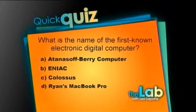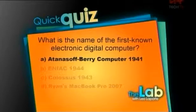Welcome back to the lab. Before the break, we asked you what the name of the first known electronic digital computer was. I always thought it was ENIAC, but you know what? It's not. Back in 1941, the Atanasoff-Berry computer was used to calculate artillery projectile trajectories. Let's say hi to Zach Grant.